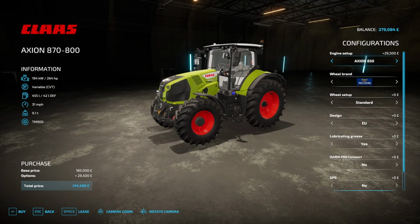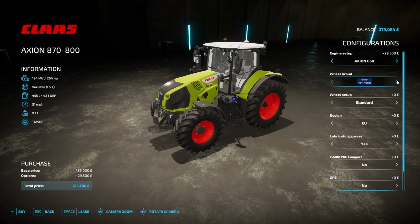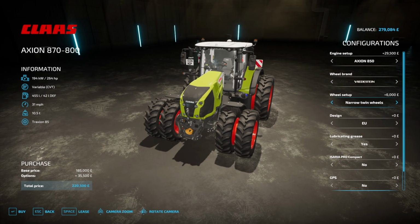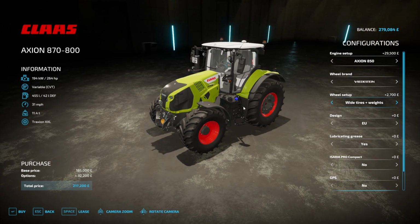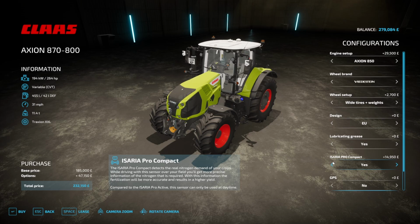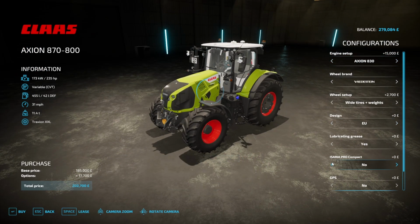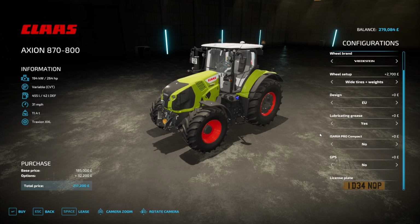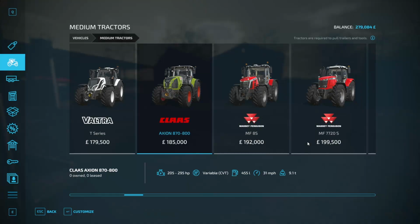We could get that actually, because that has a lot more power. I know I was looking at the Kubota, but I'm just thinking that we might be better getting this. Yeah, we want the EU design. We'll leave the lubricating grease on. Oh, that's going to push us too high. 235. We'll leave that off. I think it's probably better to have a slightly higher horsepower. So that's a potential. Let's see what else there is.